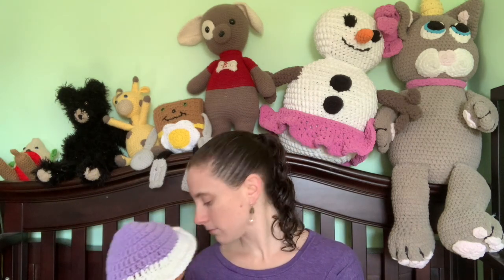So the first thing I have to show you is a pattern that I tested for Pamela from Pamela's Adoring Crochet. And this is, whoop, her hat's down a little bit. Did she lose her bag? Yes, she did. There it is. Her arm went down and she dropped her bag. So I tested one of Pamela's Adoring Crochet's doll patterns, which was so much fun.